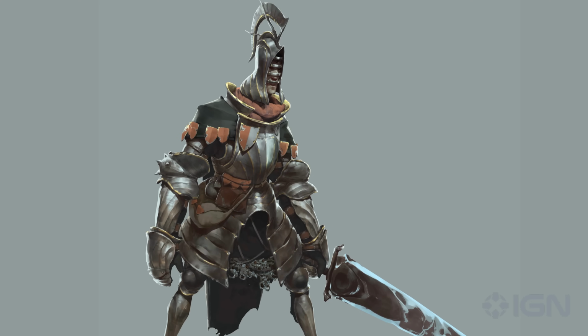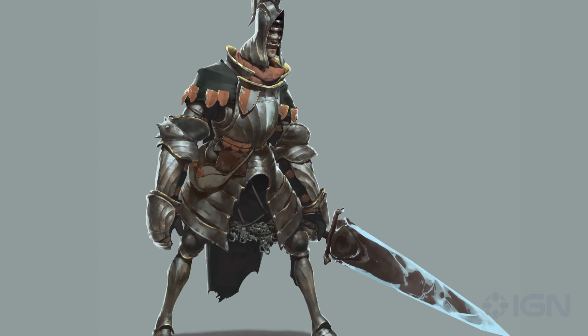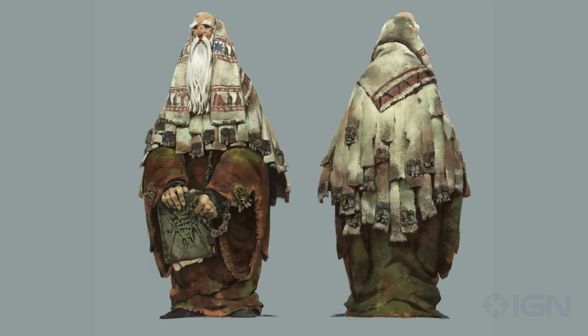We don't want our games to look like stuff that you've seen before. So obviously we take inspiration from historical stuff and so on, right? We look at armor designs, like crazy stuff that was done hundreds of years ago, but then we always try to give it our own touch.